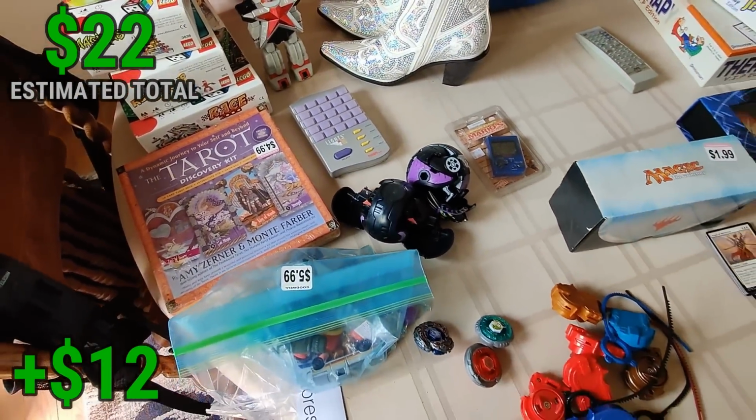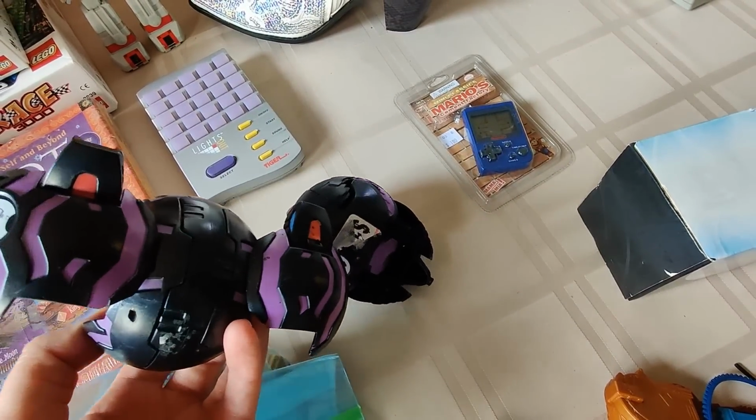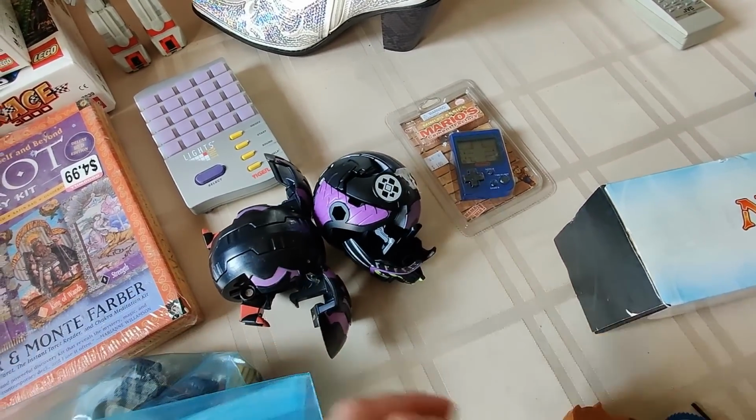And I got some interesting toys and stuff here. You see I got a couple Bakugans. I've been finding these at this Goodwill, just like every week I find a different one. I assume all donated from the same person. They're just kind of staggering them out, probably not on purpose.